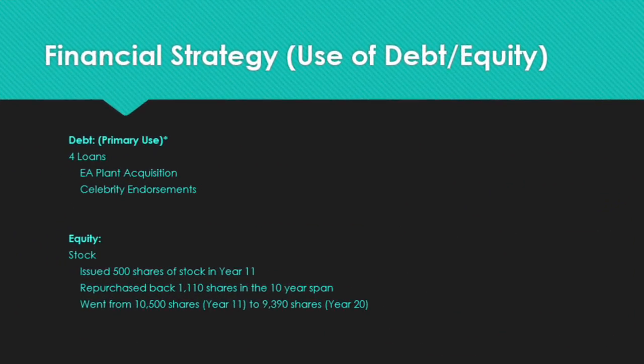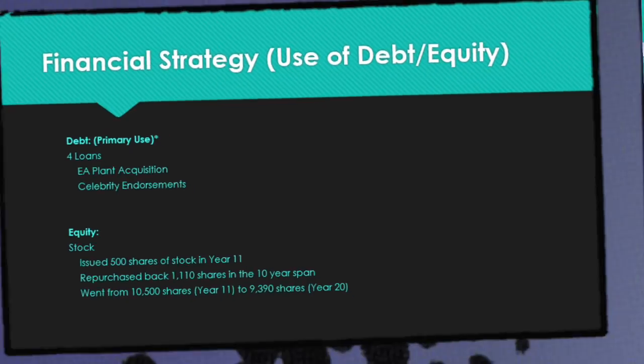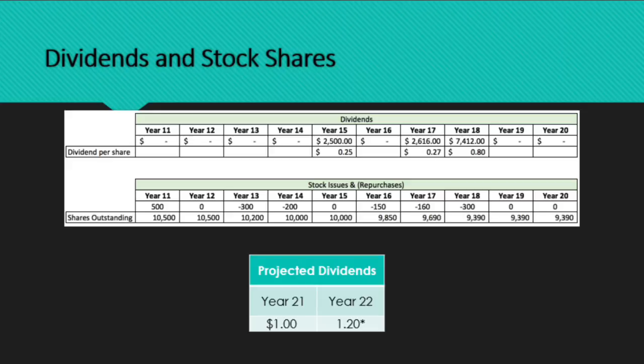In the span of 10 years, our company has taken out 4 loans. These loans were used to expand our operations for year 16 in the Europe and Africa region. Additionally, we took out loans frequently to pay off celebrity endorsements and to ensure that the company had cash on hand, just in case anything were to happen. Although we took out more loans than our competition, we were still able to repay our loans before they were due. Our company participated in both stock issuance and stock repurchases.